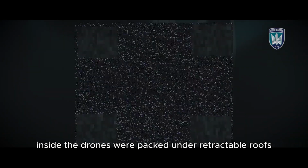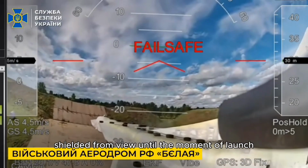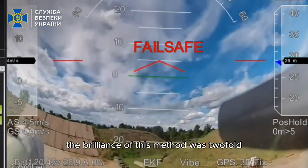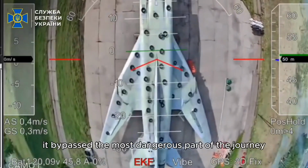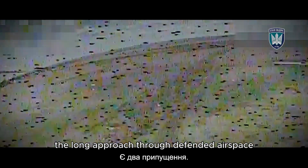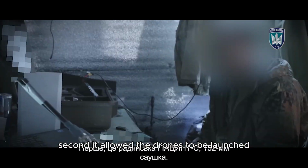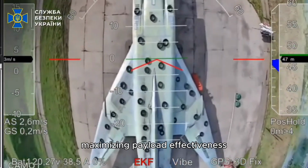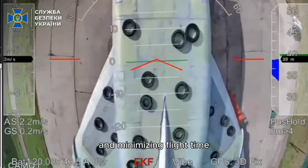Inside, the drones were packed under retractable roofs, shielded from view until the moment of launch. The brilliance of this method was twofold. First, it bypassed the most dangerous part of the journey, the long approach through defended airspace. Second, it allowed the drones to be launched mere kilometers from their targets, maximizing payload effectiveness and minimizing flight time.